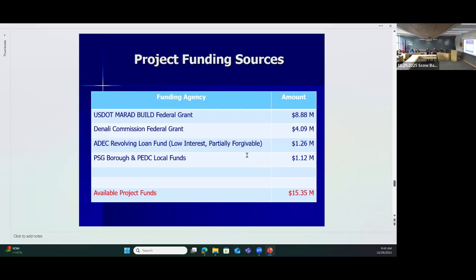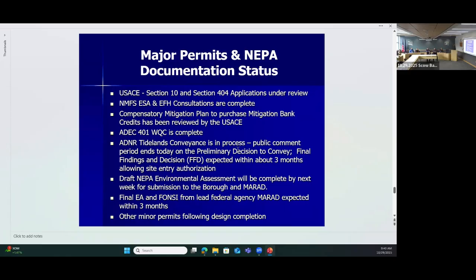That's not to say that we're 100% done, but I'm going to give Liz the credit. She has done a lot of work to bring these funds to the community. So there is work left.